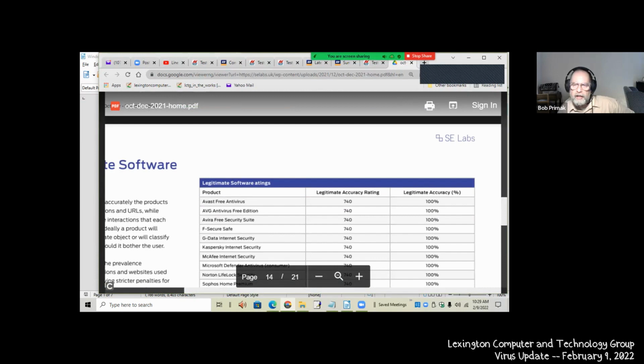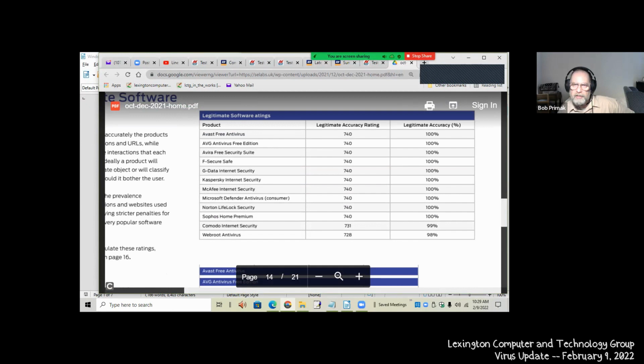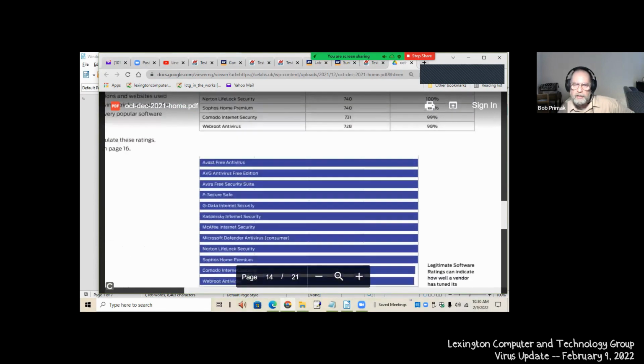Legitimate accuracy has to do with false positives. And again, here, the higher numbers indicate fewer false positives. And Komodo and WebRoot in these tests did not do well on this.